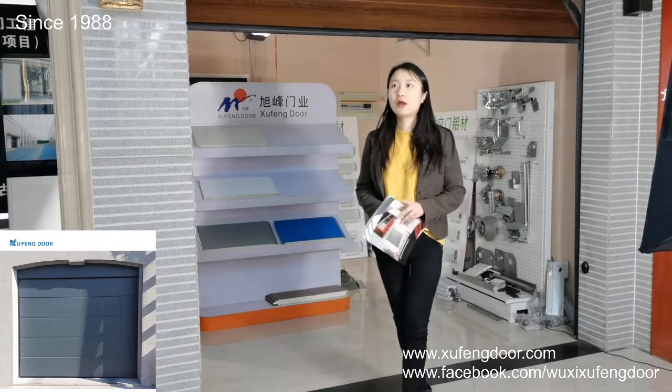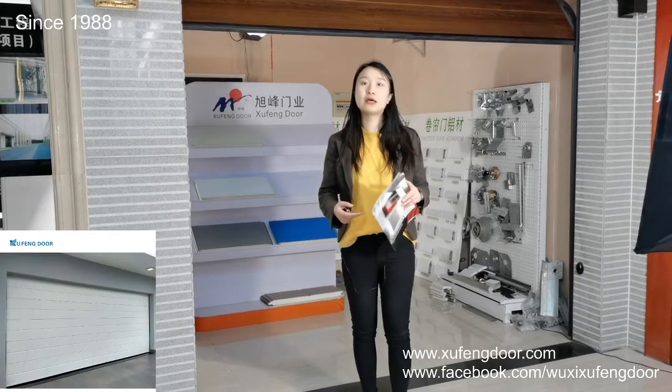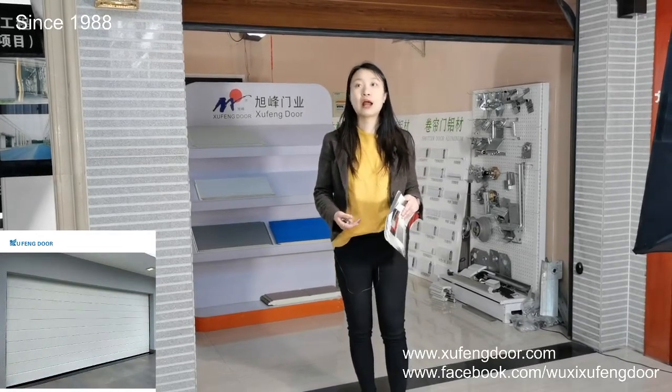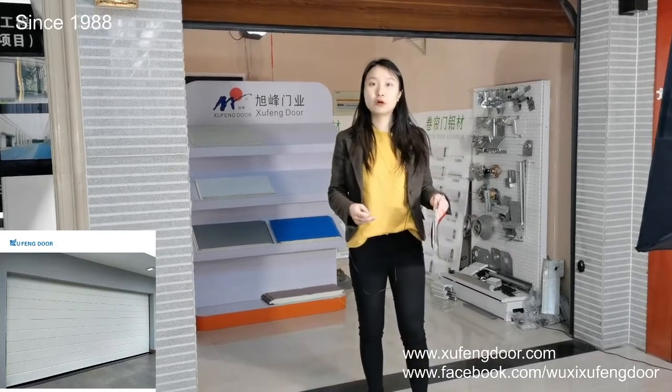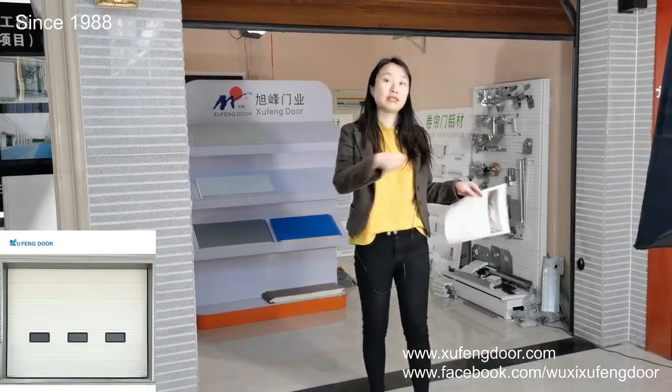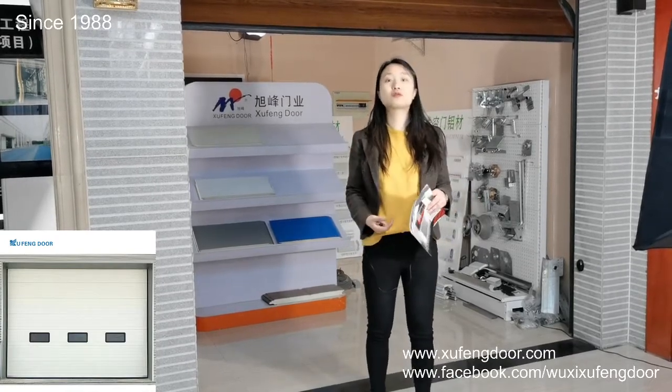And then another thing I always get asked by our customers is, can you make a special design? For example, I want some vision windows on the top, or I want a small door because I just want to ride a bicycle in, but I don't want to open the whole thing. Yes, of course, this is also optional.